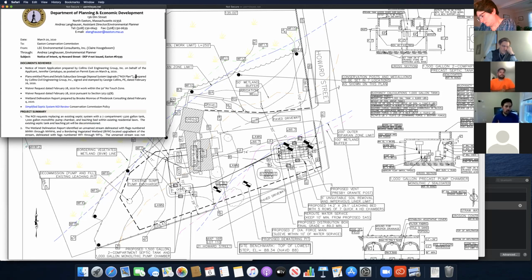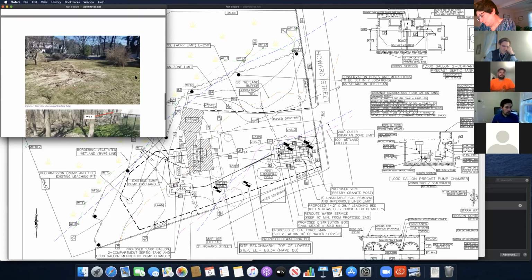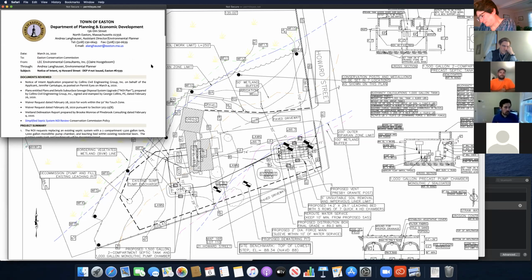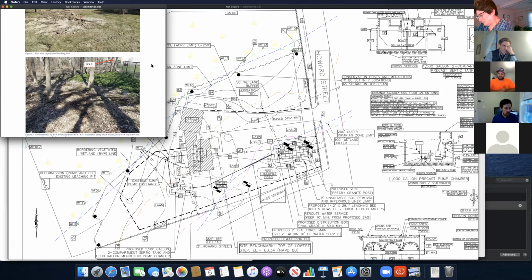19 Howard Street, Easton, file number E1599, with the conditions noted in the staff report dated March 20th, 2020, around debris and not dumping debris beyond the black chain link fence. John Thomas, second.